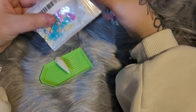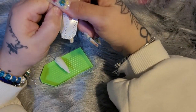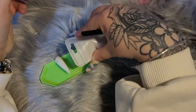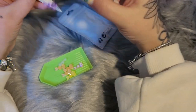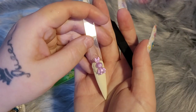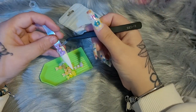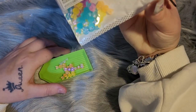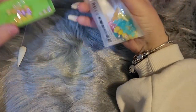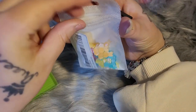And we got, oh my god, little glitter bunny rabbits. Oh my god. Oh, wow. Look at that. We got all different colours as well. We've got blues, yellows, oranges, whites, purple. My god, they're amazing. Oh, I love them. Love, love, love them.